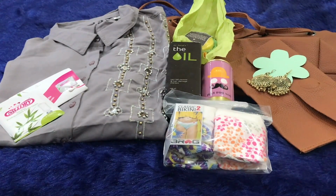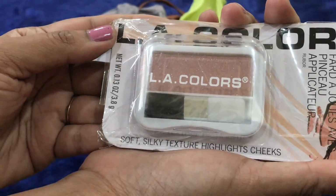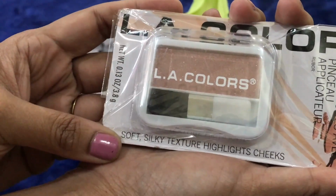Oh my god, it's not over yet, guys. I'm so thrilled with this time's box. The next one, I have got a makeup product from LA Colors, and it is a powder blush with a brush applicator. Guys, I am honestly loving this.